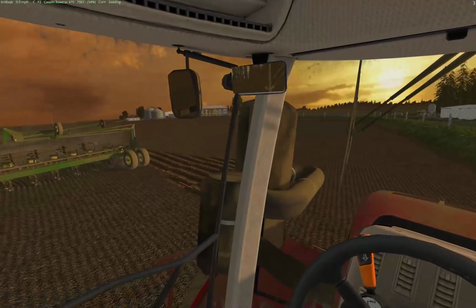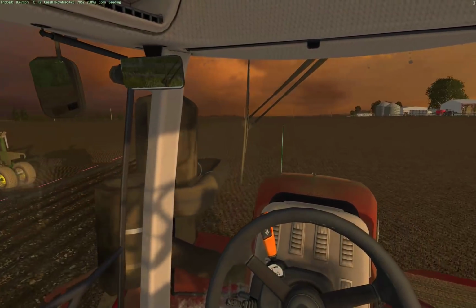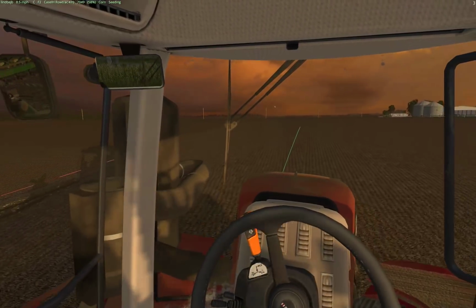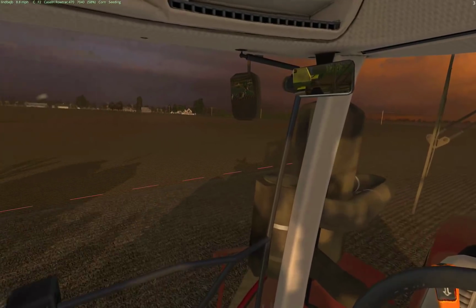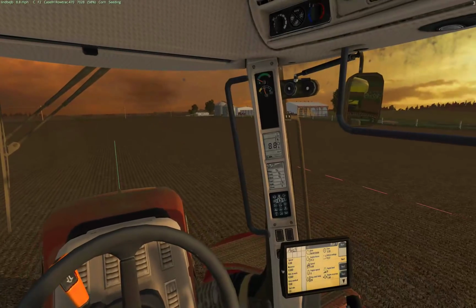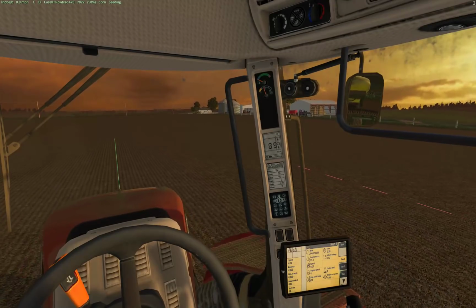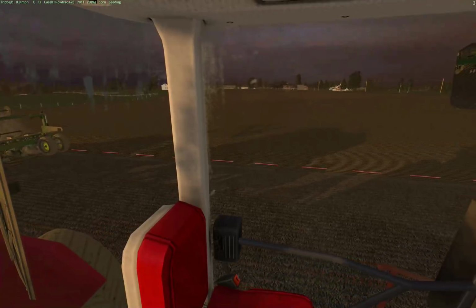So we kind of have a little hybrid farm going on right now, a little bit of dairy, a little bit of crop production. We're not really farming that many acres, as acres here are pretty expensive. Only one sell point, so you really can't unload that much grain.